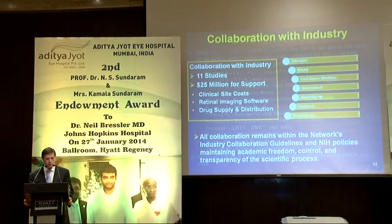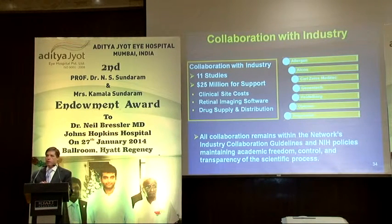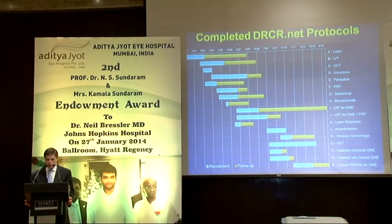And we've had collaboration with industry. We don't have the drugs to test this. We have to go to the industry and say, we'd like you to give us the drugs that we may want to test. This could otherwise cost the government tens of millions of dollars to do. But we go to the industry and say, it's only if the network can have complete control. Industry may not want to do that, but we've convinced enough of them that it's in their best interest, and we've had wonderful collaborations in 11 studies so far.